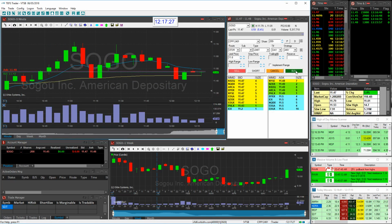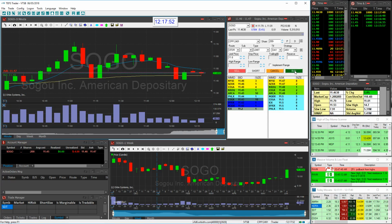Gotta be careful here. 48. Don't want to see 50s go through there. 50s and I'm just gonna get out. 48s. Know your plan, stick to your plan. Took the trade, I'll be out above 11.50s. Looking for this move down to 11.40s here.